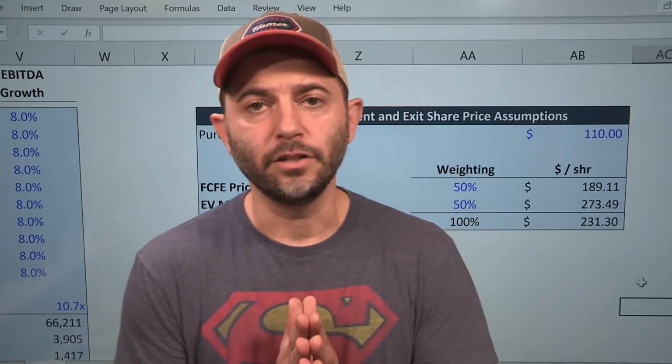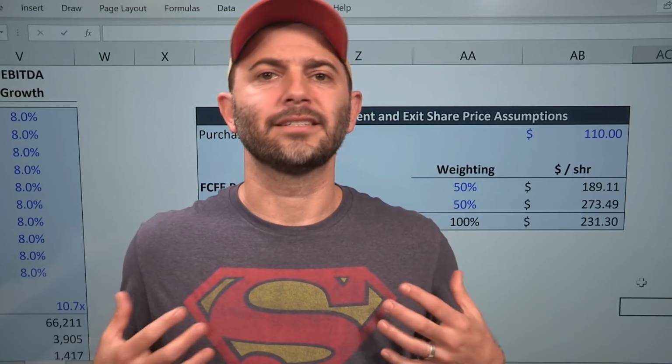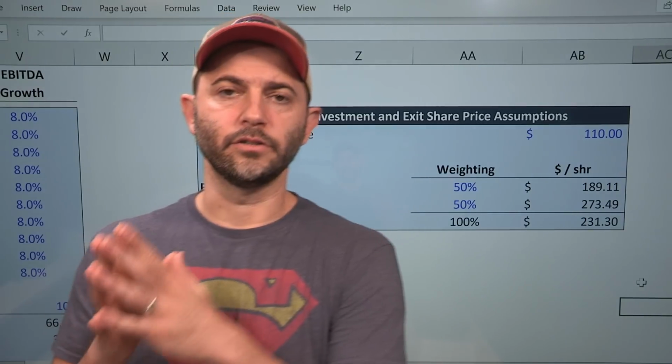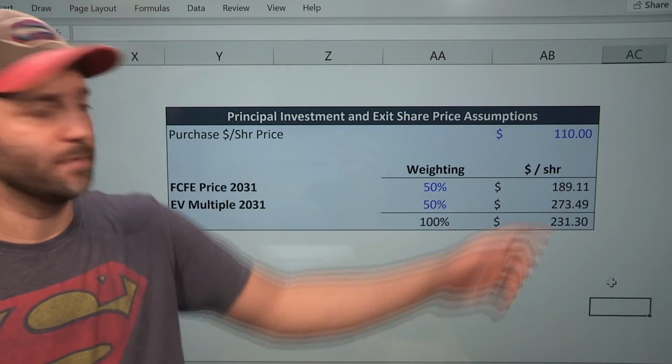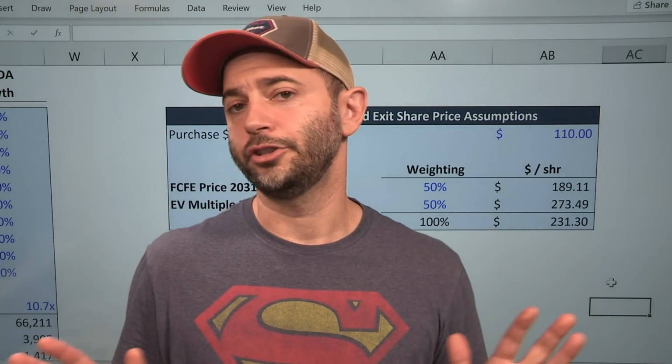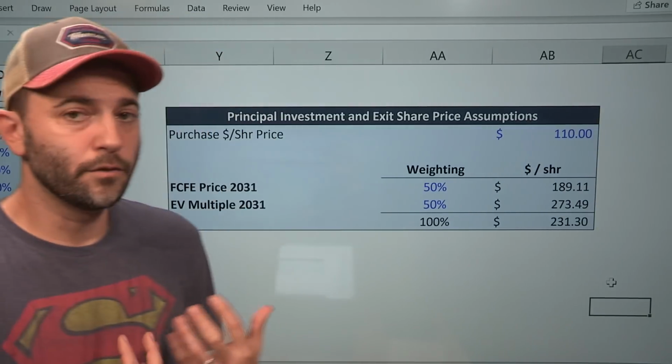Okay, so now that we have an opinion of what we believe the stock is truly worth to us as cash flow investors, now we look into the stock market and figure out how much we can buy the stock for. So I can buy as much stock as I want at $110 a share. Anybody's willing to sell it to me. The question is, do I believe it's a good value for me in my investment?